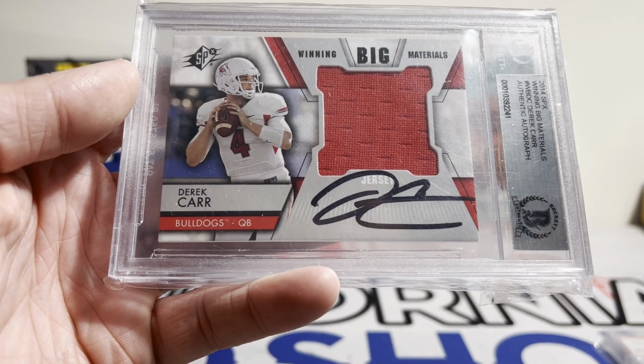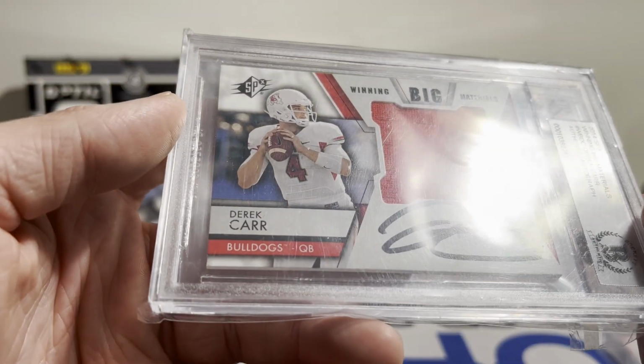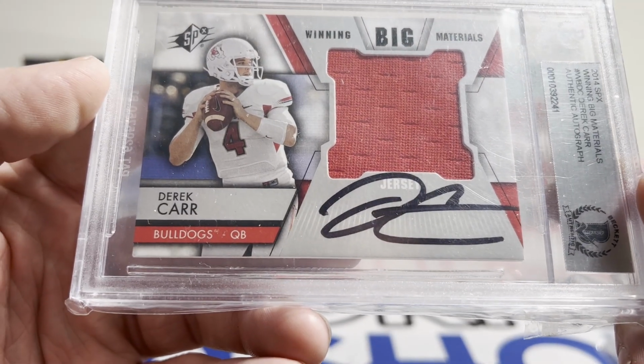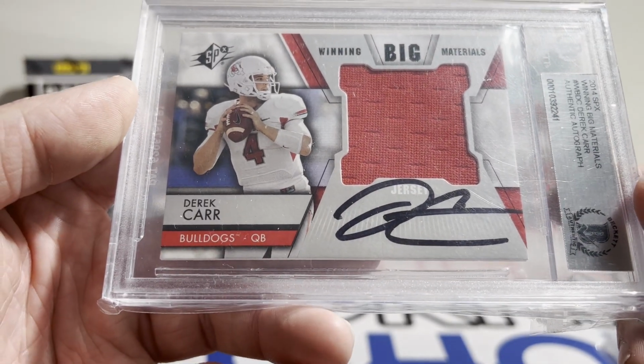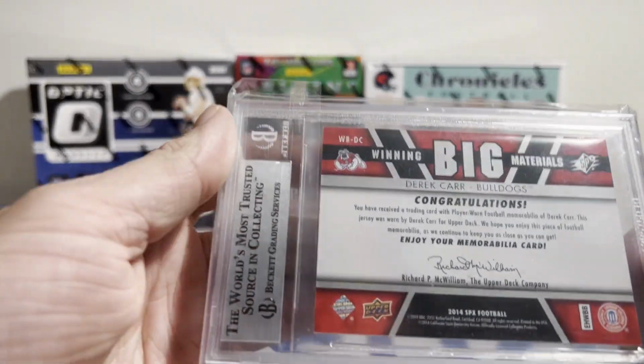2014 SPX Winning Big Materials of Derek Carr. When I was younger, I had this card and I thought, man, if I ever had a chance to meet Derek Carr, I'd want him to sign it because it looks like just the perfect spot for an auto, just to make it an RPA. And it turned out great.